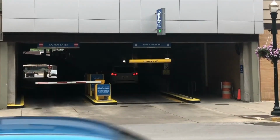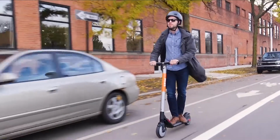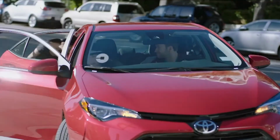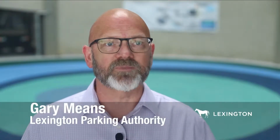So it used to just be called IPI, International Parking Institute. Recently added mobility because that's what's going on in the industry, getting ready to see scooters come. But it's bicycle, bike parking, bike infrastructure, Uber and Lyft, working with where do they load and unload. So mobility comes in a lot of forms, but it really affects the parking industry, so we've added that into that organization.